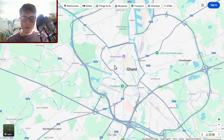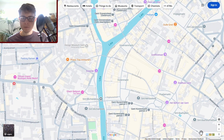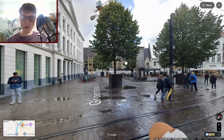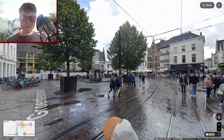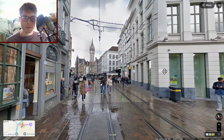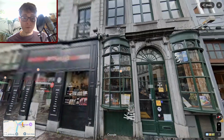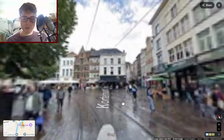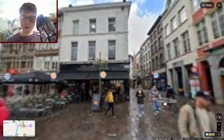Ghent. We're going to drop right back into roughly where we were last time, somewhere around this square, I think, the Grunten Markt. Yeah, this is where we were. Now, we've already seen enough incredible old architecture in this town to satisfy us for a normal city, but this is of course Belgium, which is a place with so much architectural heritage. Frankly, I'm jealous.